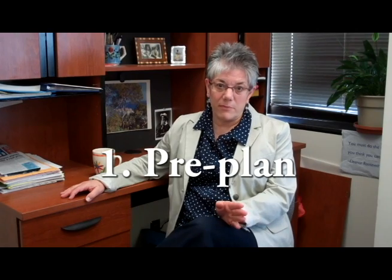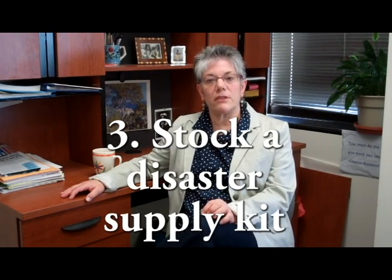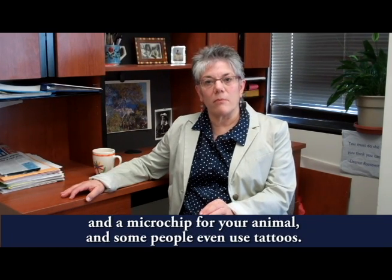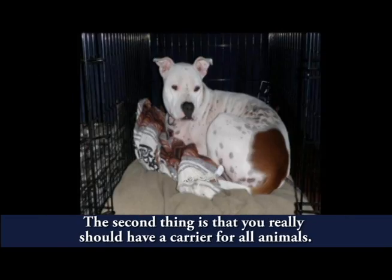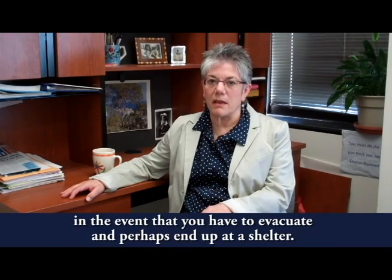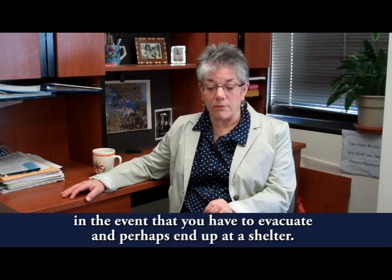The first is to pre-plan, the second is to gather important documents, and the third is to stock a disaster supply kit. In terms of pre-planning, one of the most important things you can do is to have a tag and a microchip for your animal, and some people even use tattoos. The second thing is that you really should have a carrier for all animals. This is not to keep people safe from your animals so much as to keep your animals safe in the event that you have to evacuate and perhaps end up at a shelter.